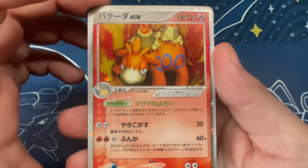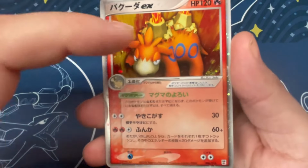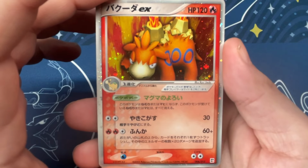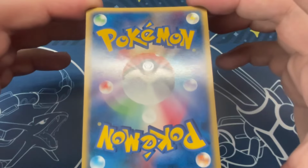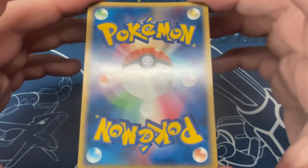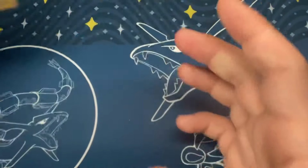Front copy looking pretty good. I think Camerupt's definitely an underrated Pokemon for sure. I mean, he's just this kind of derpy camel. Kind of reminds me of Eeyore from Winnie the Pooh. And not that Eeyore was a camel, but he was a donkey, and they both have this kind of derp look in their face. Back copy's looking pretty good. These are looking pretty nice. We like it.